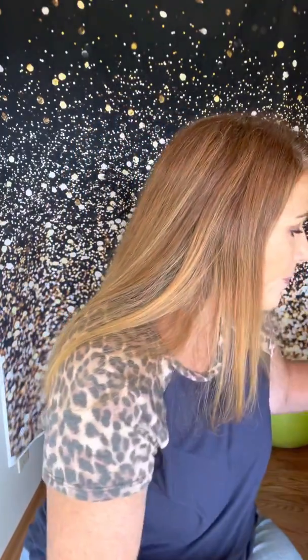So let me grab my highlighter here. Now, the other areas I'm going to want to highlight, again, I'm probably gonna go right in here above my brow bone, right there, probably here. I'm gonna wait till I get my blush on and then I will show you that last little bit.